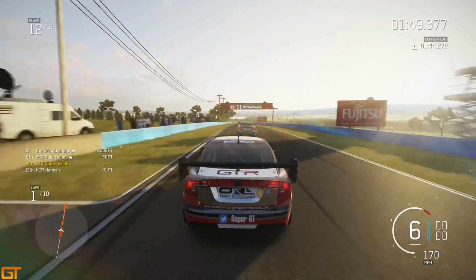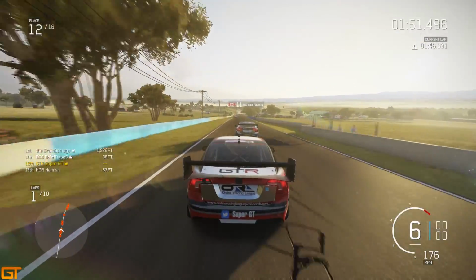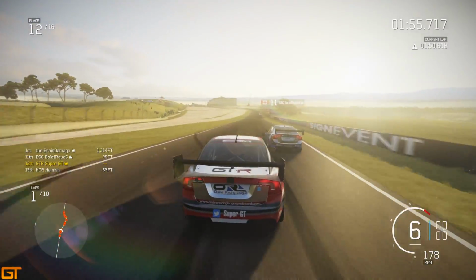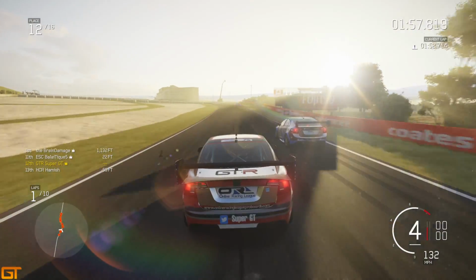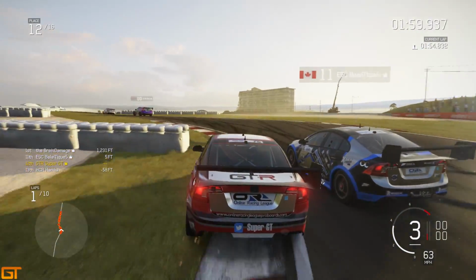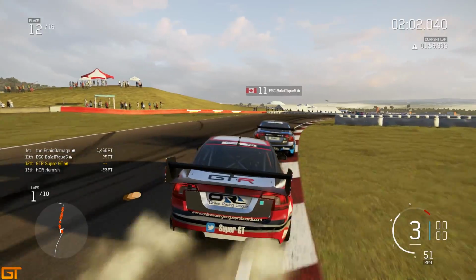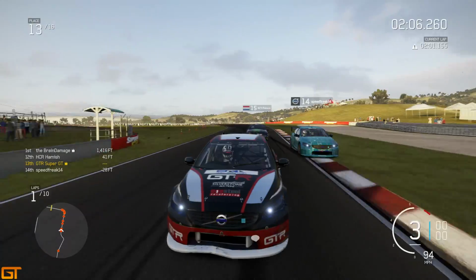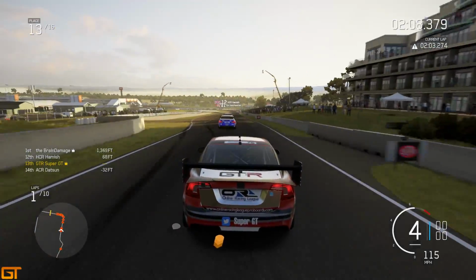As you can see here, I do have the run. My straight line speed wasn't too bad actually. I was hitting 180, which is okay in the Volvo. Looking up the inside from maybe a little bit too far back, I can't really pull out once I've committed to braking, and it's going to end quite badly for me. Hamish around the outside, Speed Freak almost going round, but just having to go to the back of me.